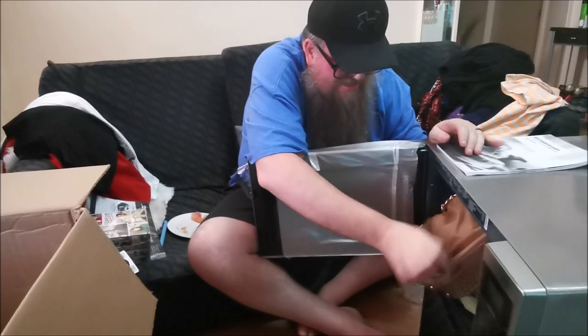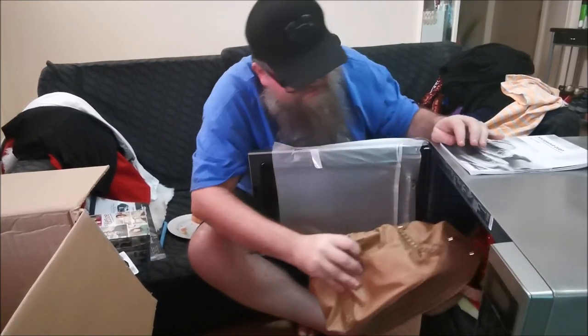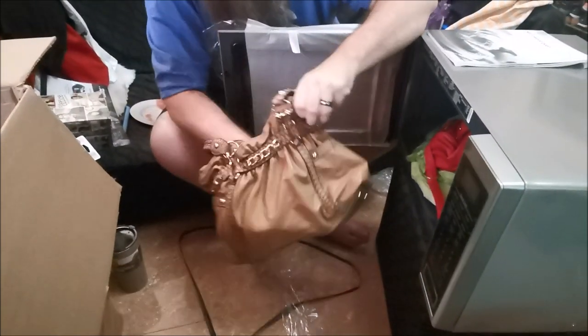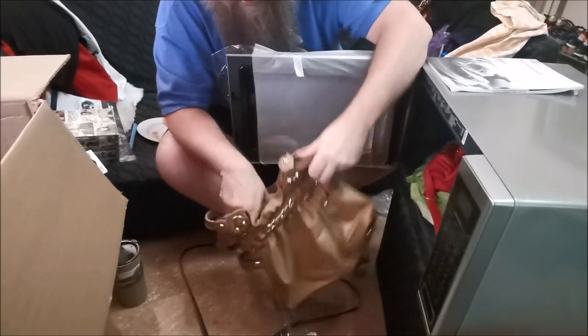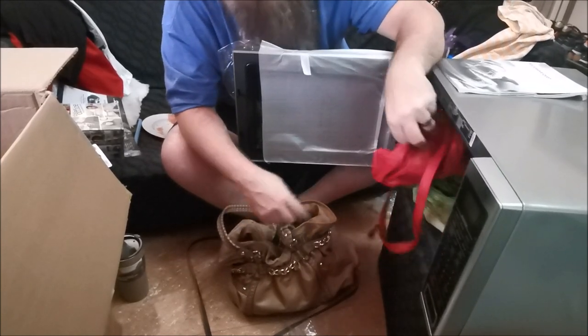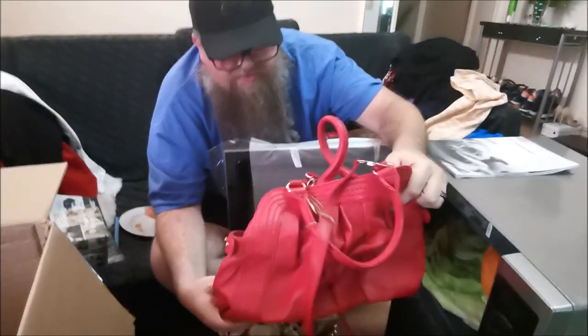Oven. Cupboard. Couple purses, looks like. I don't know. They look like, appear to be from Wilson Leather. Some leather purses.